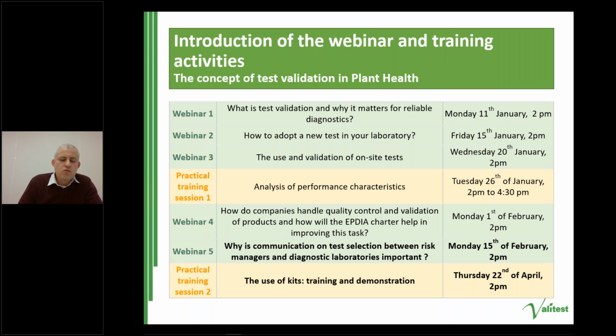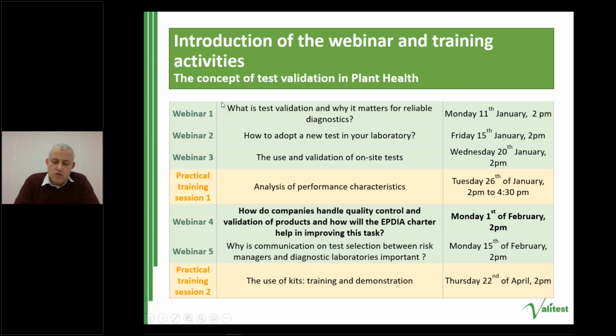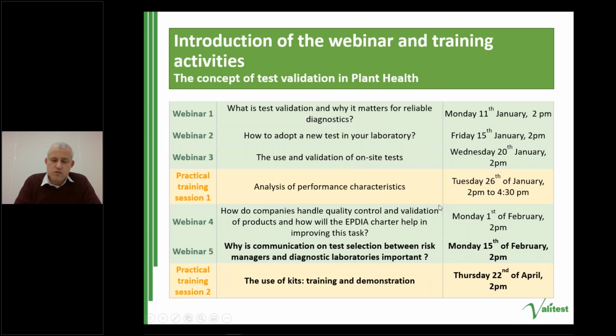And I would like to do a reminder: on the 22nd of April, we will have a practical training session on the use of kits. For this training session, you can do the registration until the 8th of February, and you will be able to test the kits from one of the companies. You have a list with some choices. The kit will be sent for free to you in your lab, and you will be able to test it and then discuss with the company the feedback about the use, the validation data, but also some issues you could have. So I invite you to register yourself by the 8th of February. Thank you very much.